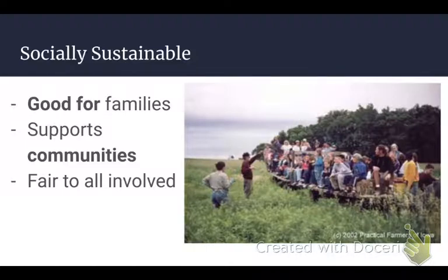Again, just going back to Simply Natural, they invite the community in, you can take tours. It's not running anyone out of business, it's helping the area out, it's providing jobs. So because of that, it is considered to be a sustainable farm because it's sustainable in every aspect.